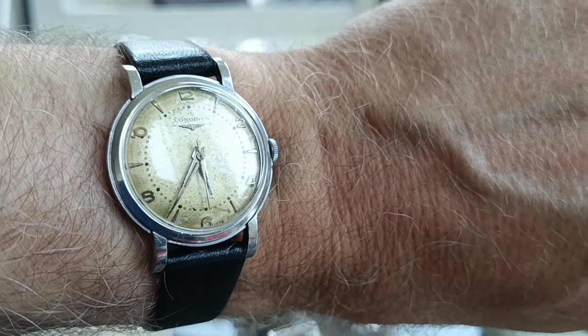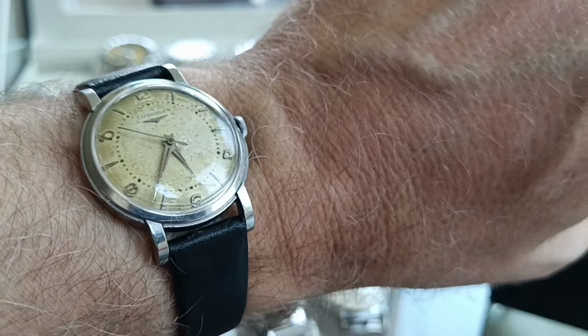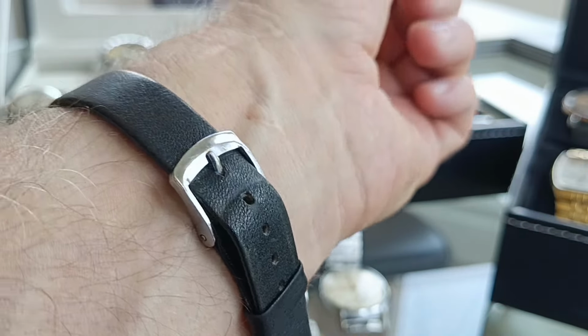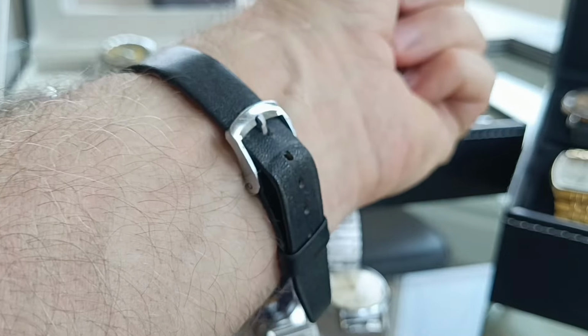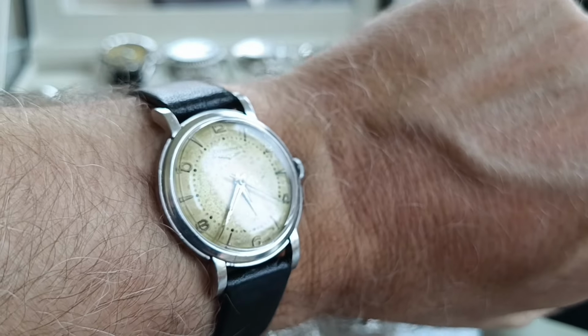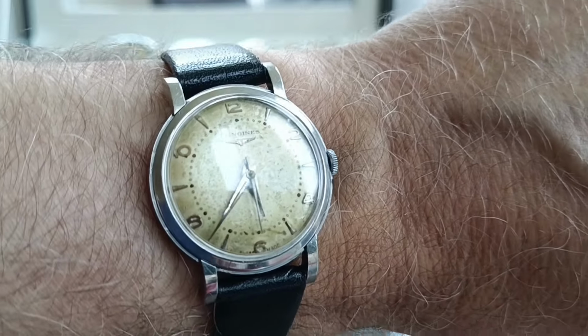So I wonder if something got a little bit stuck in the works, and a couple of sharp taps, although a bit of a risk, seems to have got it freed up and working nicely. So this is another 30mm size, and it appears even smaller because the strap is very thin and fine, which doesn't help beef the watch out at all, but it is a beautiful looking watch. And why not wear it and enjoy it? It would have certainly looked good back in the day.